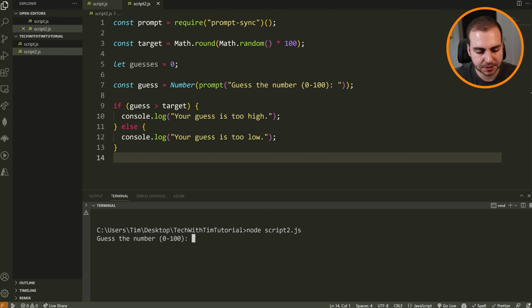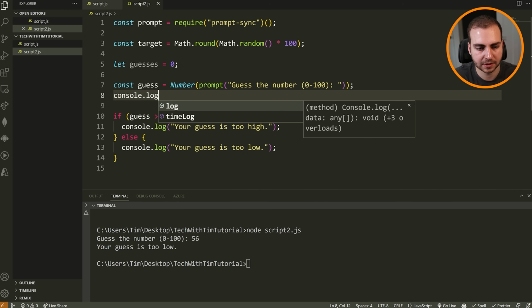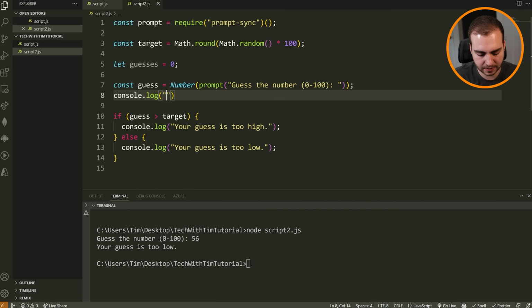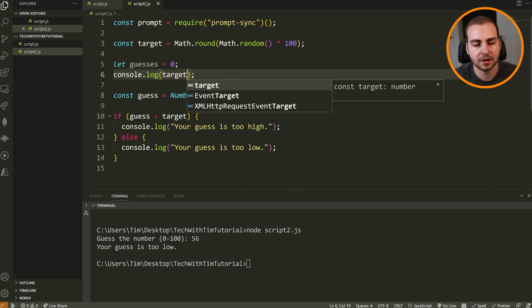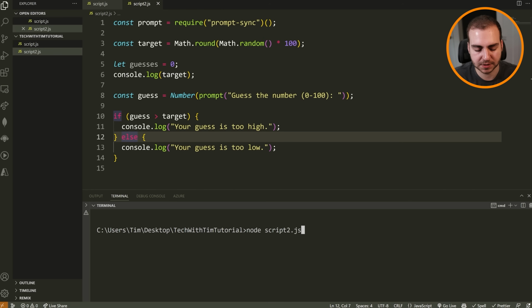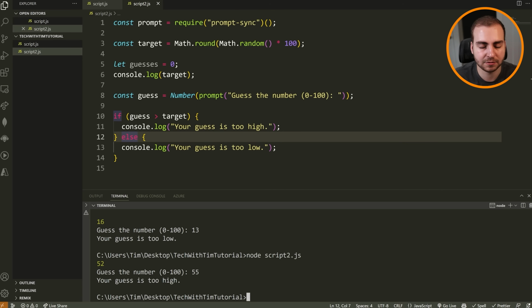So let's run this, okay? And let's guess the number, say, 56. This says our guess is too low. Now, in order for us to determine if this is working, we're just going to print out what the target value is, just so that we know. So actually, we need to do this before the guess. So we're going to say console.log target right here. Okay, just so we can make sure this is functioning. So 16 is the actual number. So if we guess, say, 13, your guess is too low. Okay, run it again, 52. We guess 55, your guess is too high.